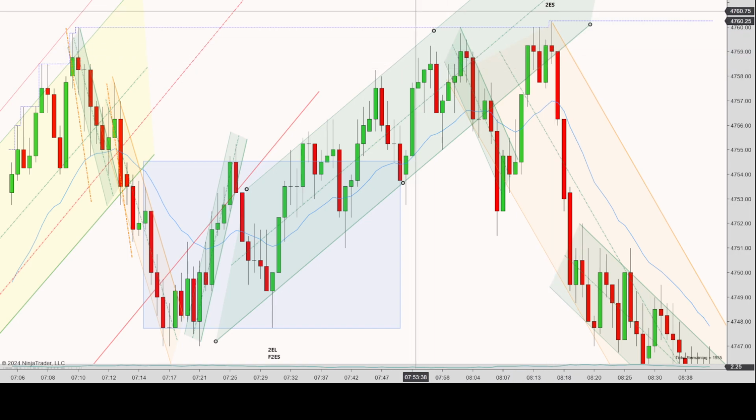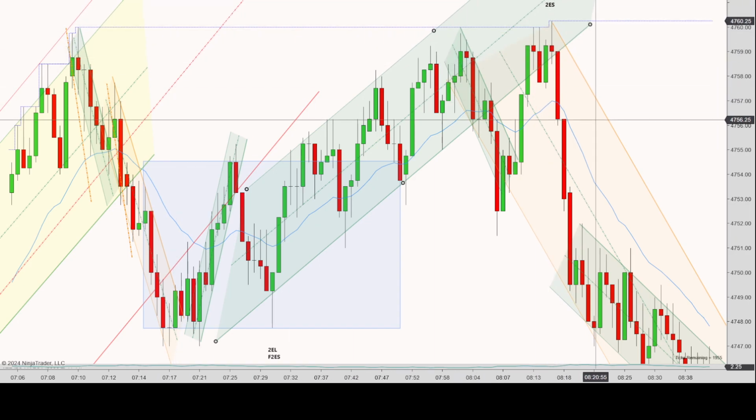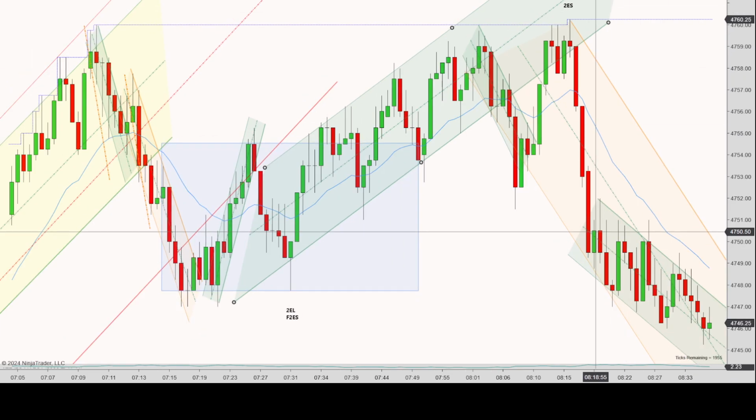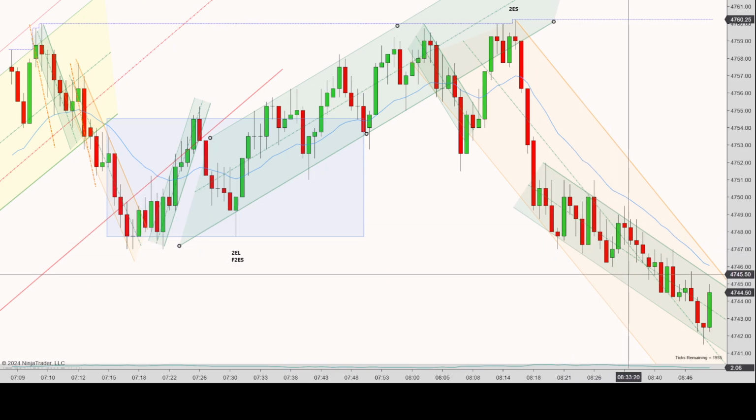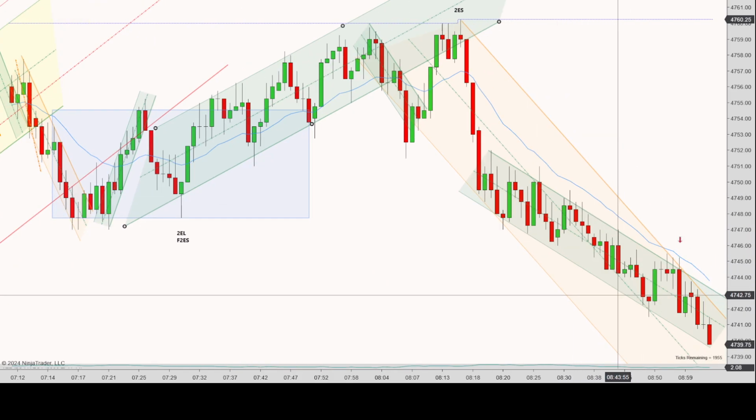If you're more aggressive and you thought the triple test was good enough, then you probably would have gotten a pretty good trade out of it. Fortunately, I didn't. And then prices continue moving down. It gets a little bit choppy here. You only really get first entries, both on the long side and the short side.